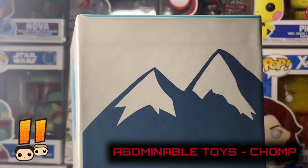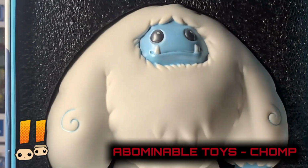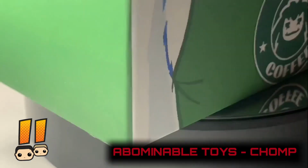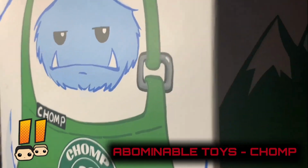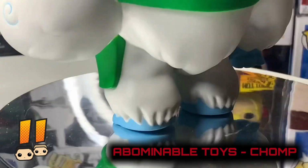Another new item to join my collecting this year has been the Abominable Toys Chomp figures. These are fantastic little things, and I have to say every single one that I've added to the collection so far makes me smile. Here are just two that are featured, the metallic Hot Topic exclusive and the Barista Chomp, but there are so many more available, and I'm looking forward to what 2021 brings for Abominable Toys.